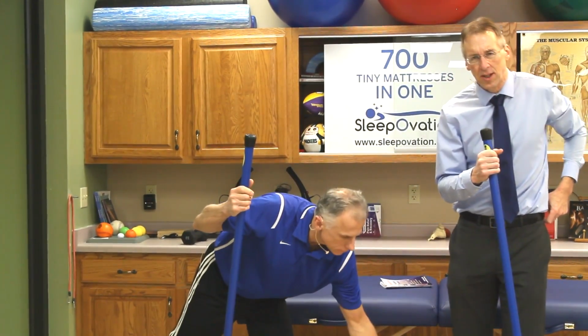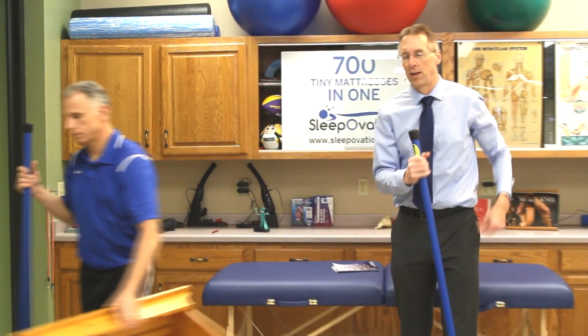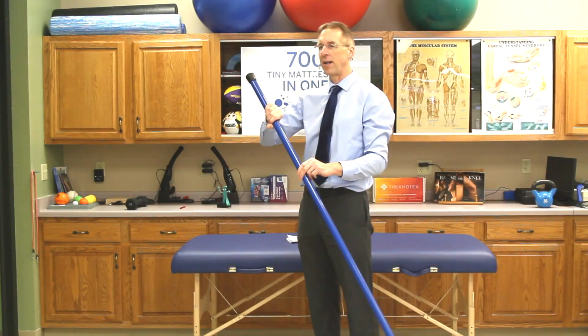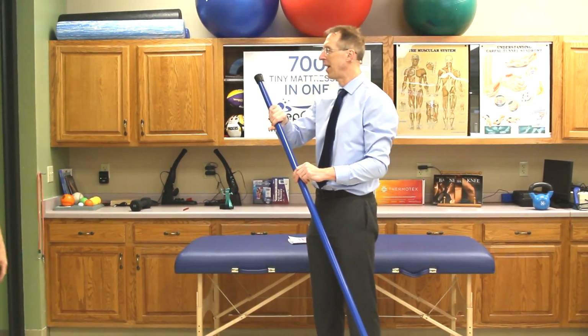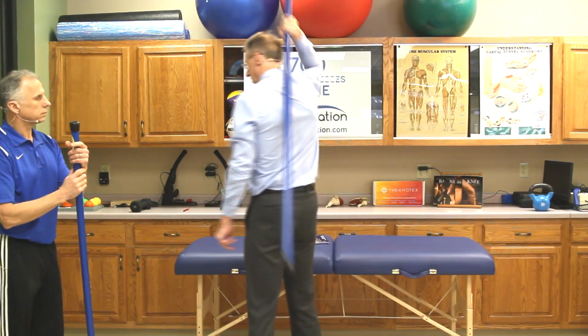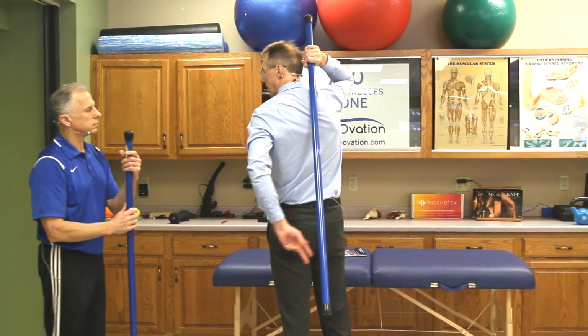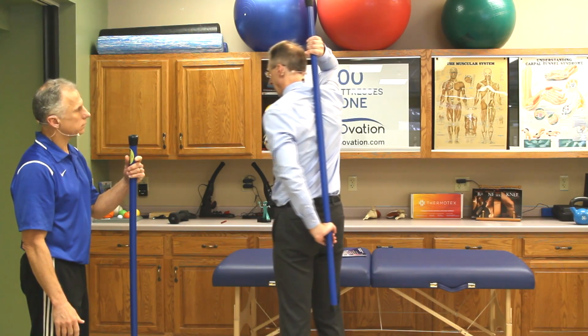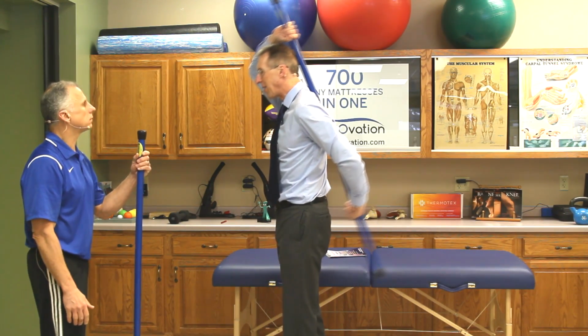All right, the second exercise is one we invented. I want to make sure you know how to do this, because I was showing this to my son, and I couldn't believe how much trouble he had doing it. So you're going to put it behind you like this, and that's where the Booyah stick is real nice, because it's slippery. And you're going to grab on. You want to make sure this is not hitting your head like this.